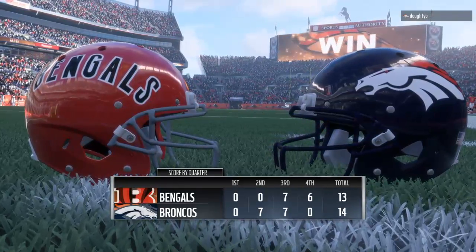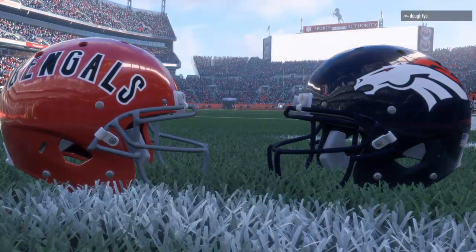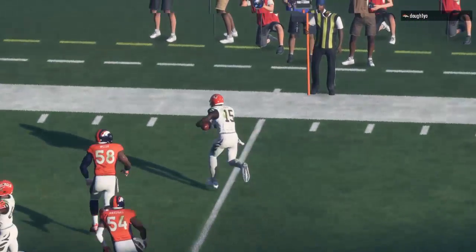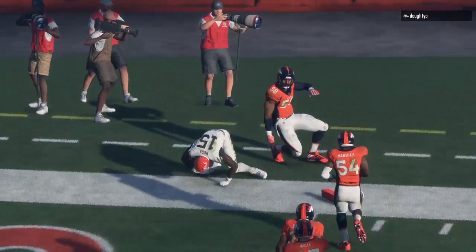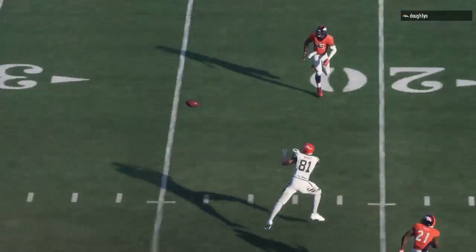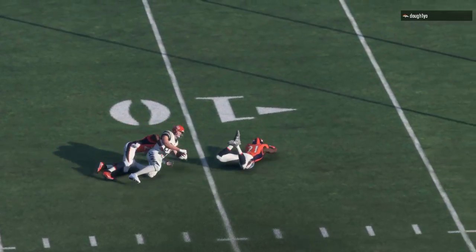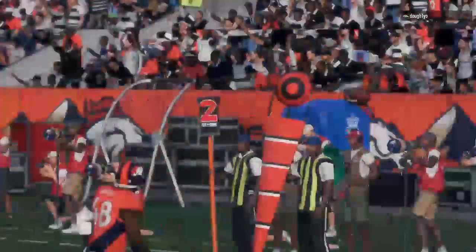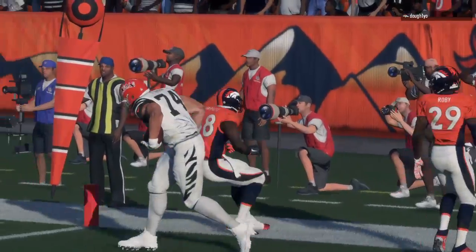So for the Broncos, they keep pace for a playoff spot as they move to 7-3. They will hit the road next week for a date with the Oakland Raiders. Meanwhile, for Cincinnati, it's a bit of a setback as they drop to 6-4 now. And they'll try to make amends next week as they host the Cleveland Browns.